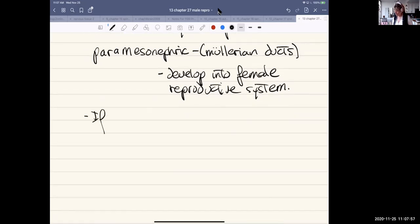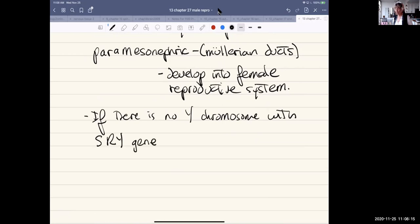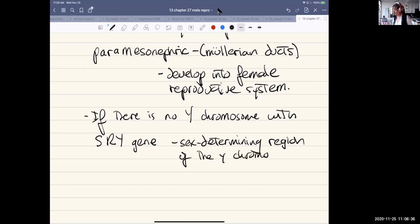If there is no Y chromosome, with, in particular, a gene of interest called the SRY gene. It could be that the Y chromosome doesn't have the SRY gene through mutation. It stands for the sex determining region of the Y chromosome, which is something you don't want to say over and over again because it's too long. So that's the SRY gene.